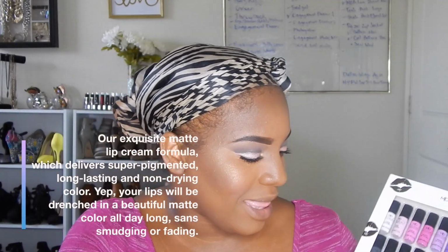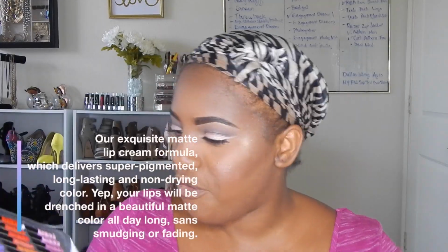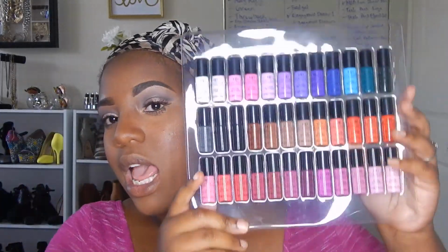Okay guys, so next I'm going to go ahead and use their 36 Matte Lip Cream Set. I'm really excited. I did swatch only like 4 or 5 of these on my Snapchat, and I do have the swatch video like I said in the beginning of this. So I am actually just going to stick with a nude today because I'm feeling kind of nude. So I'm going to take this dark brown color, which they do have names on the back. I'm going to take Lauren, and then I'm going to take the lighter brown color, which is Christina. I think it's called Christina.